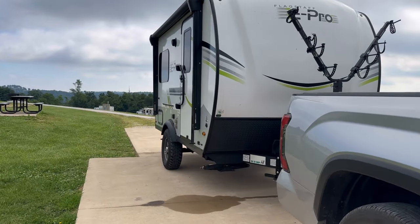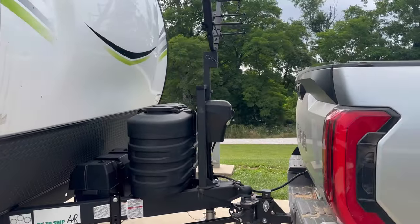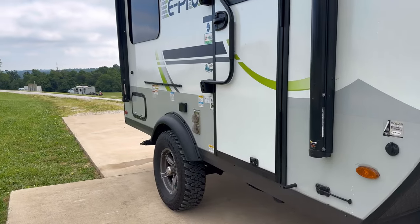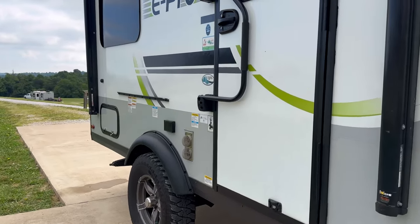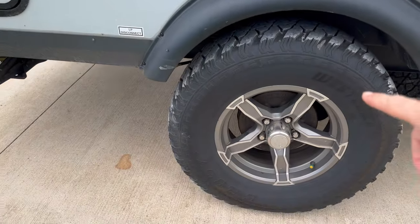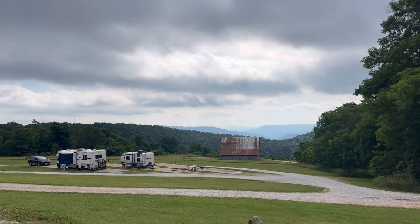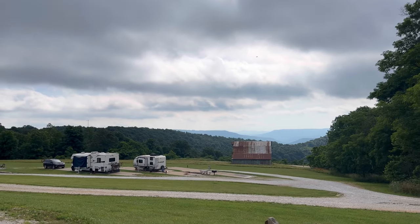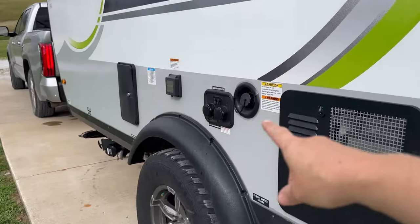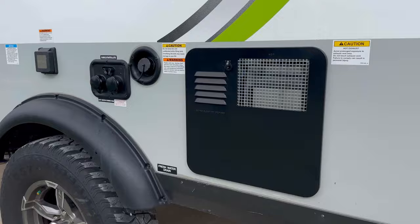All right, time to head out. Did the triple check on the hookup. The lights work in the back. Doors locked, jacks are up, checked the lug nuts on the tire, good to go. A little cloudy today, but it feels good. One last peek at the view. Everything's closed on the water connection and power, jacks are up.